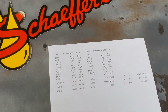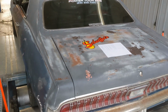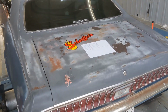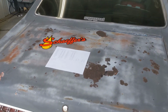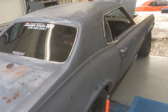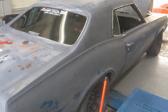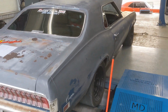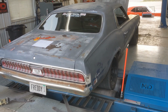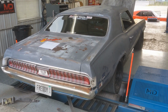I don't know what to tell you guys other than that's the facts. That's what I got. The test wasn't skewed in any way, shape, or form, and I honestly was expecting to call my Schaeffer's rep and say, guess what? It didn't do anything. But as you can see, the Cougar made more power with the Schaeffer's. I wouldn't say I would necessarily go out and change my oil immediately expecting to have noticeable horsepower gains with driving, but it did prove itself on our Mustang dyno over the last week, out of all the tests we did.